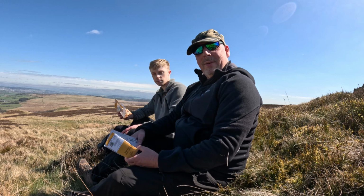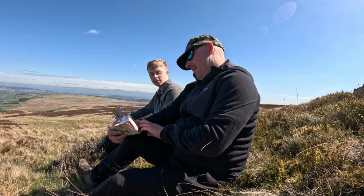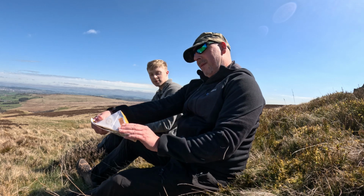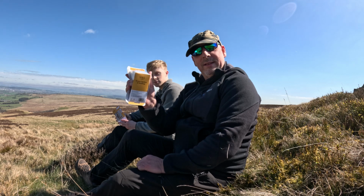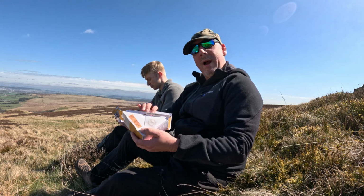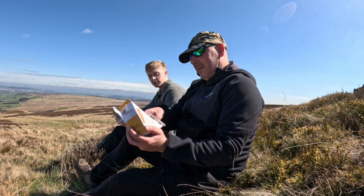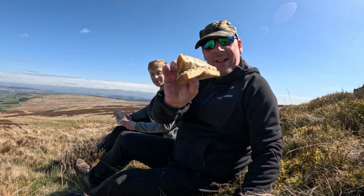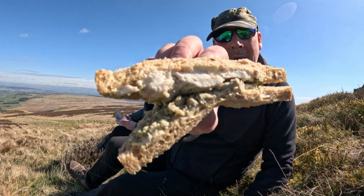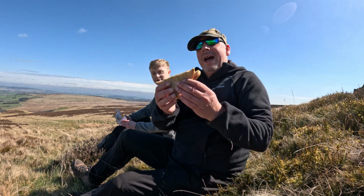Well guys, I think it's about time for a sandwich review. I've gone for the choice of champions, which is the M&S roast chicken and stuffing sandwich on brown. It's got to be on brown, hasn't it, for that healthy option. Yeah, right. With your chicken and stuffing. There, look at that. Wow. That is awesome.